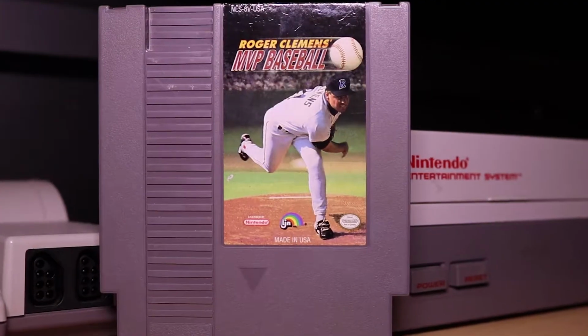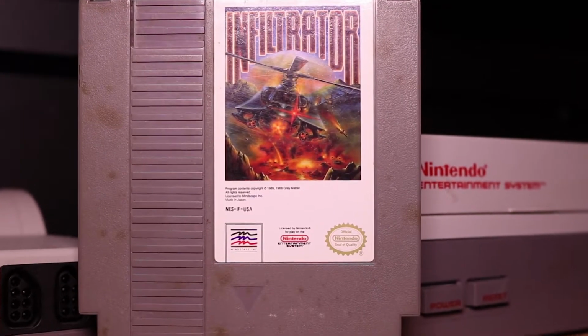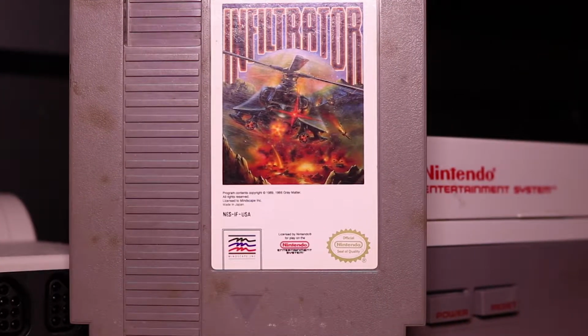So the first one I picked up from him was Roger Clemens MVP Baseball. So this actually isn't a great game. Visually, I think it's actually fairly decent. But the gameplay and stuff like that, it just isn't there. Yeah, definitely happy to add that one to my collection. And then the other one I'm just noticing is a pretty dirty copy of Infiltrator. So happy to add these games, and especially for the price of free.